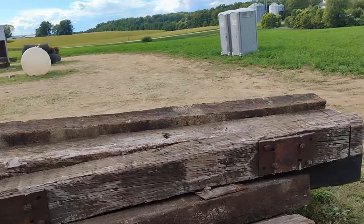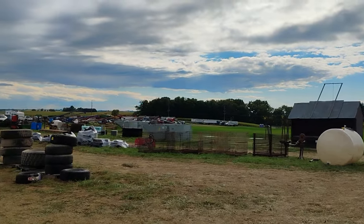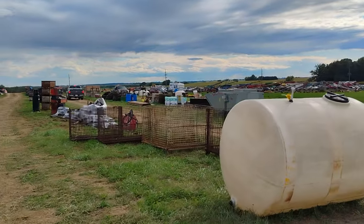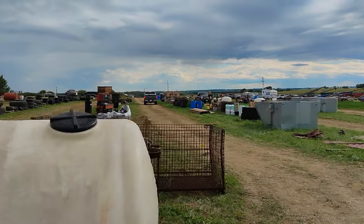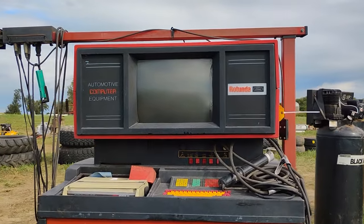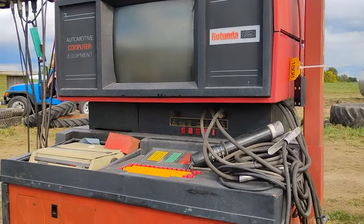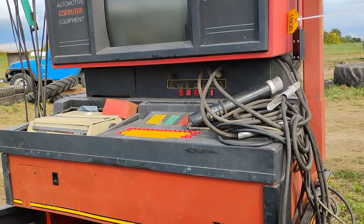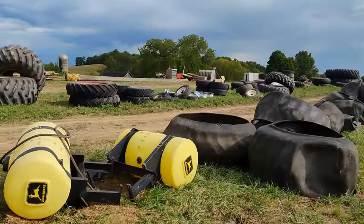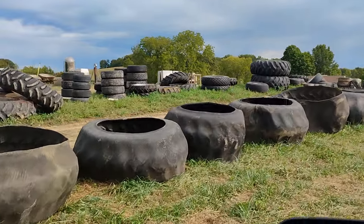Railroad ties. Yep, they got quite a variety here. Here's an old scope for a mechanic. Rotunda, must be for tuning up. That thing's probably way outdated already. Tires. Tires are very expensive nowadays.